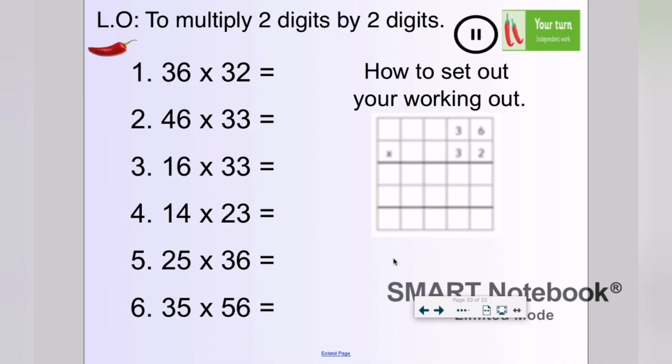Here's chilli 1. There are 6 questions on the screen for you to work out. Make sure you set your working out just like we've done in this video. Your tens and your ones for both of the numbers, and then you've left spaces underneath for your calculations, and then one at the bottom for your answer.